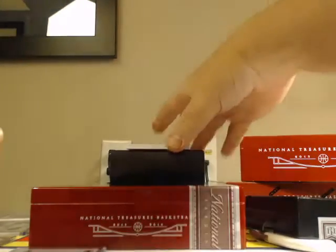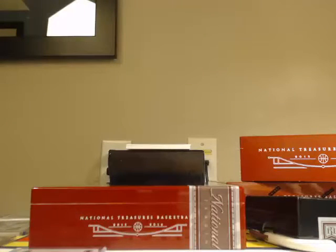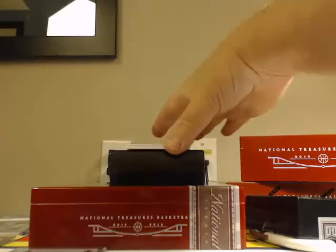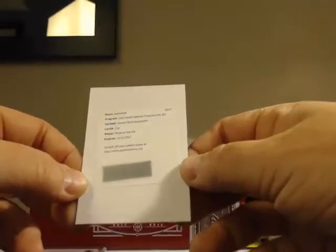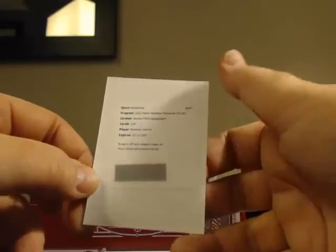Got a redemption here. I think he's only been on one team. Yeah. Rookie patch autographs, card number 130.